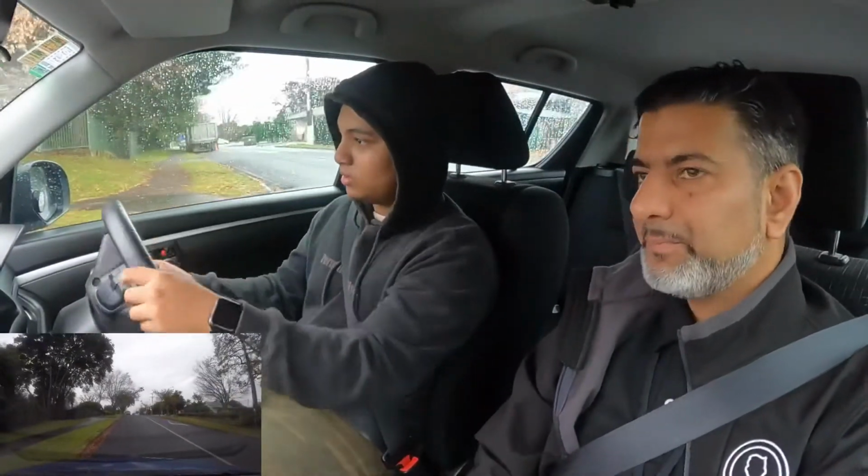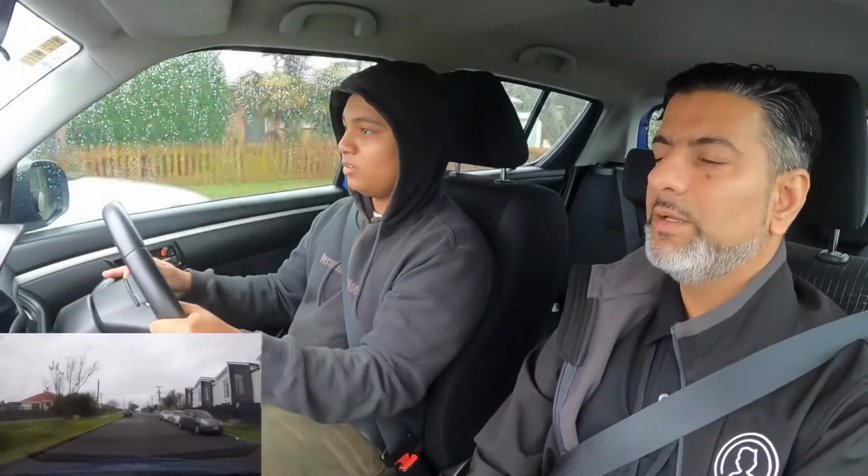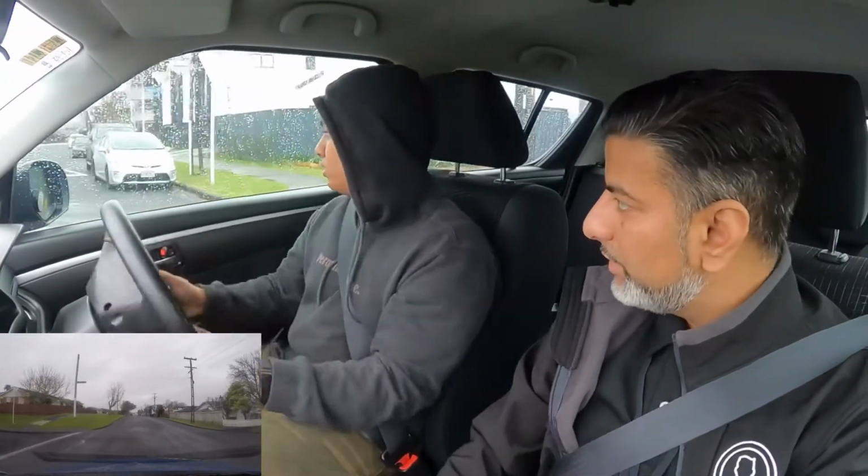And back. That's it. Cool. Look for oncoming vehicles before you move into the middle of the road. That's it. And straighten up. Right turn. Slow in. Come back over to the left. No oncoming vehicles, so you can roll on through. Nicely done. I like that you scanned.